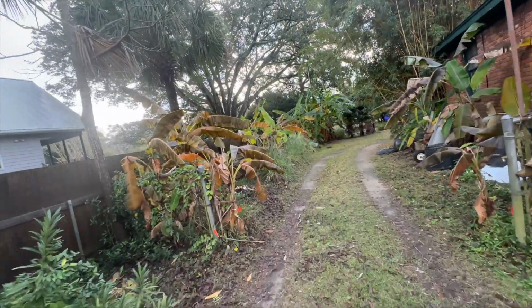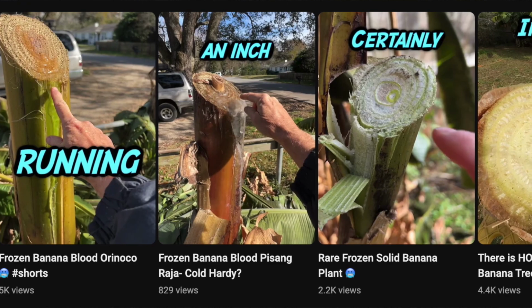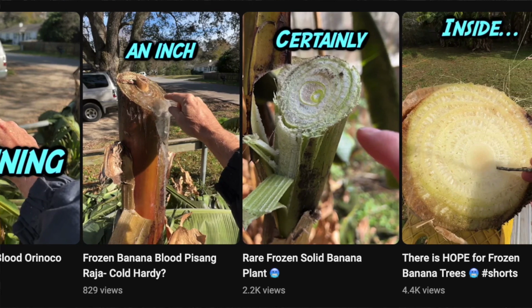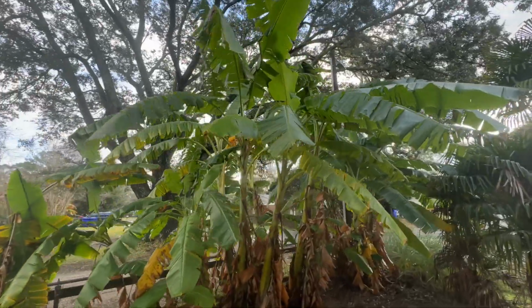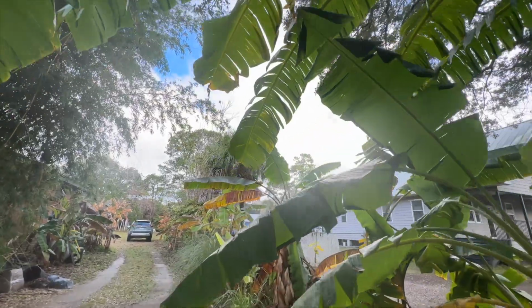If you recall last year at this time, things were quite a bit different. Last year we had a very, very hard freeze at this time. It was down into the lower 20s, maybe even upper teens. And just about every single banana plant that we had lost its leaves and lost its trunk. And at that point, those banana plants were ready to be cut. Now this year we can't do that, at least not yet.